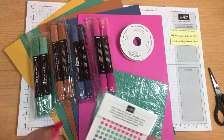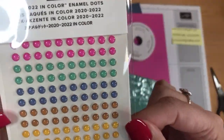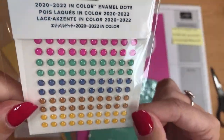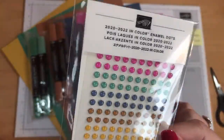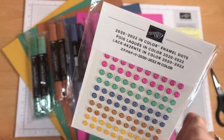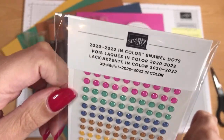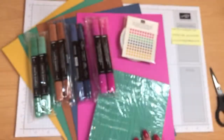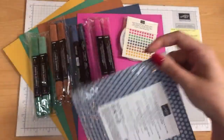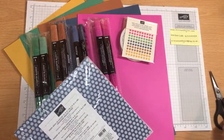Also in the In Colours, I got the In Colour Enamel Dots. I know, looking forward to playing with those. I do like colouring the rhinestones, but it's not the same as having them already in the right colour and being able to put them on. And they are also very, very slightly glittery, so they're kind of fun. And I got the In Colour DSP that matches this.